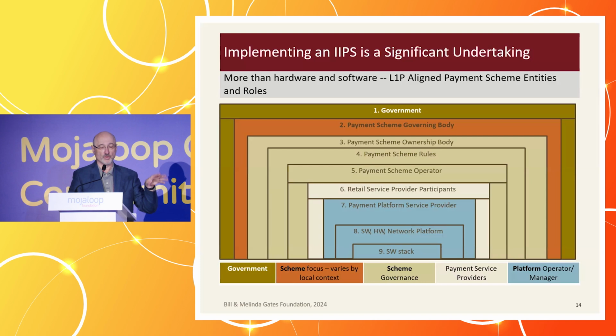the key thing here is to realize that it's not just about the software stack and the hardware stack. So if you look at numbers 8 and 9, that is really what Mojaloop and Tazama are, right? It is the set of software objects that get deployed on the hardware stack. But beyond that, you need a platform service provider. And frequently we talk to the operators, and their experience is in running an RTGS or running an ACH or running a debit card switch. And even though they're very similar, there are nuances around how you do settlement, how you do fraud, how do you do other operating processes that need to be worked through before the implementation.